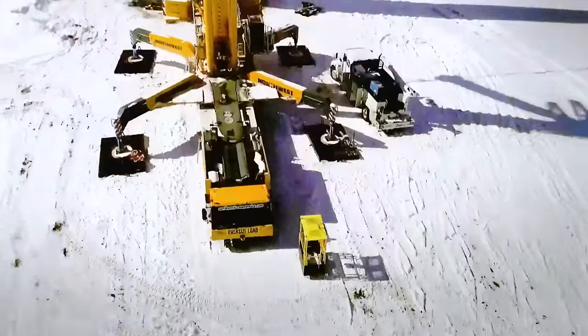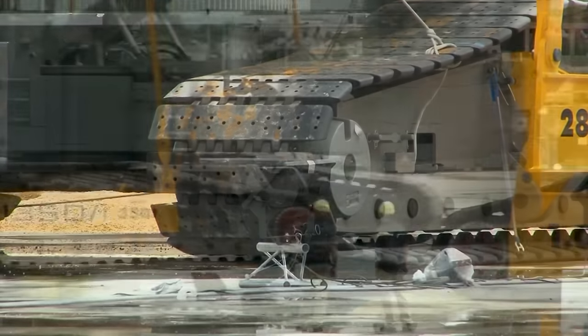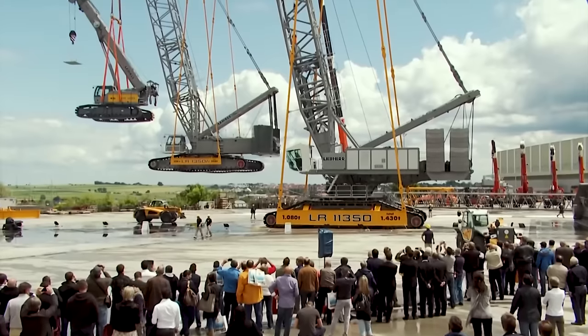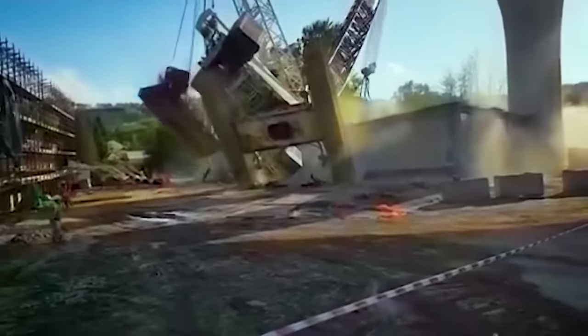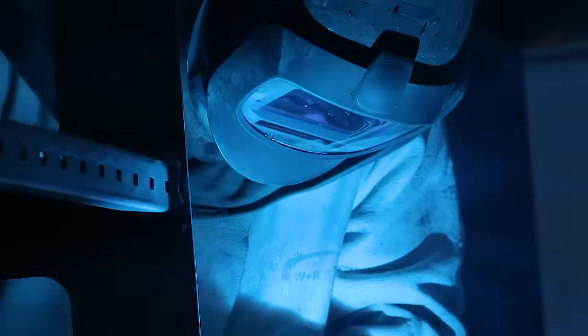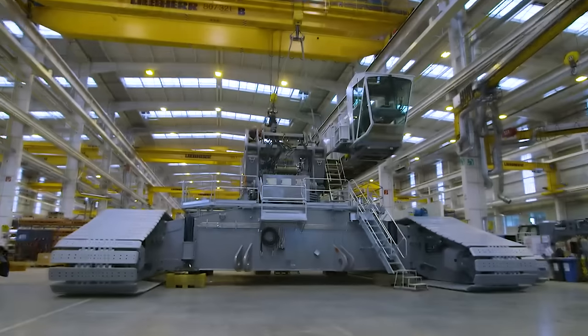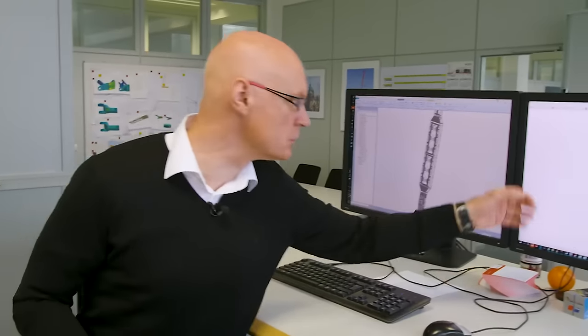Mega cranes are used in the remotest places in the world, and they set spectacular records. There's no need to be afraid, but you need to show respect. Mistakes can have dramatic consequences. The construction of this steel colossus is a challenge. The engineers push the limits of physics. You can't cheat the laws of physics. Either the whole lot falls over, or part of the boom breaks off.